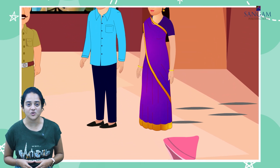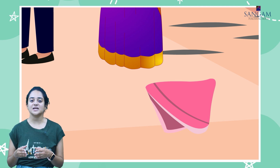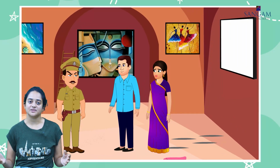The police arrived and started looking for clues in the art gallery. They found unusual scratch marks on the floor where the painting had been displayed and also found a handkerchief that smelled sweet near the same spot. Inspector Verma took charge of the investigation and began to ask people nearby if they had noticed anything unusual.